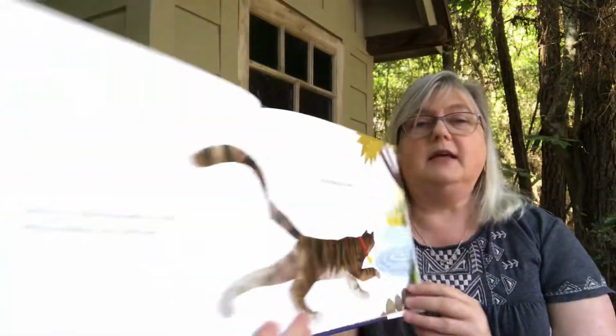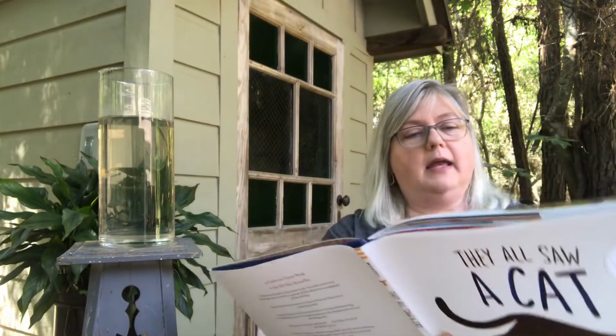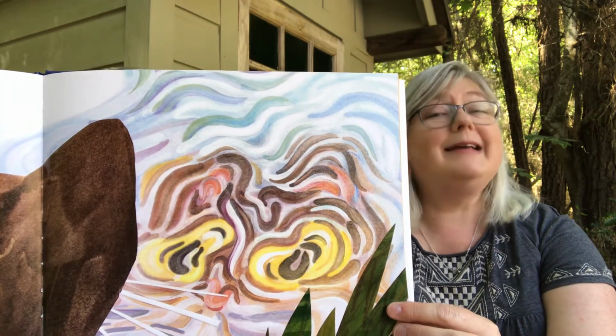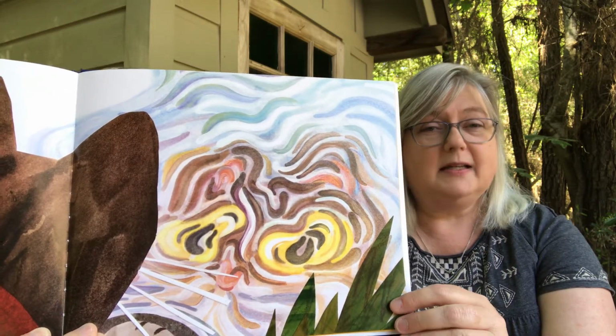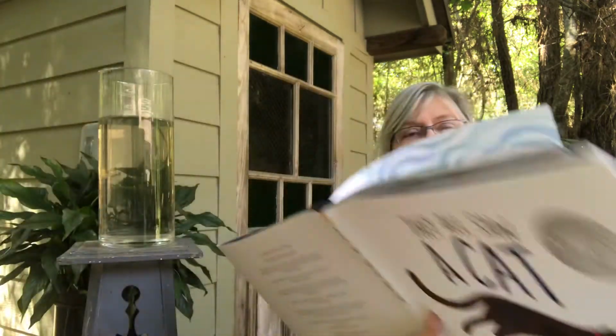And the cat walked through the world with its whiskers, ears, and paws. And then it came to the water. And imagine what it saw. Cat sees himself, doesn't he? Can you think of the word? He sees his reflection. That's right. And it's a little bit wavy because maybe the water is moving a little bit and it's a little bit distorted, but that's how the cat sees his reflection. And that is the end of our story.